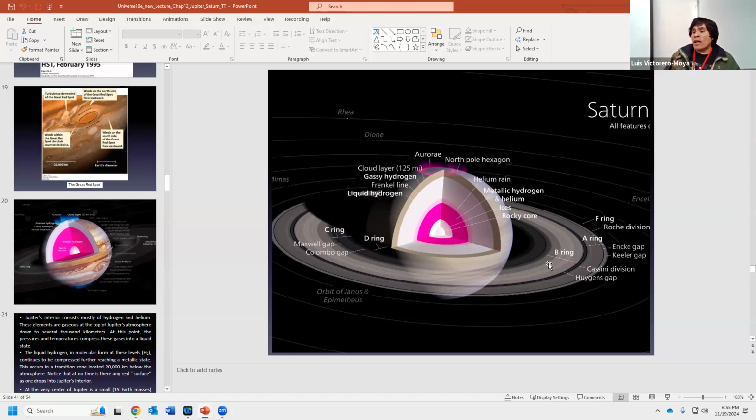This can be explored as well when you look at what happened with Shoemaker-Levy, a comet that crashed onto the surface of Jupiter. This comet, as it approached Jupiter, by the tidal forces of Jupiter, it broke into different parts before it crashed onto Jupiter.